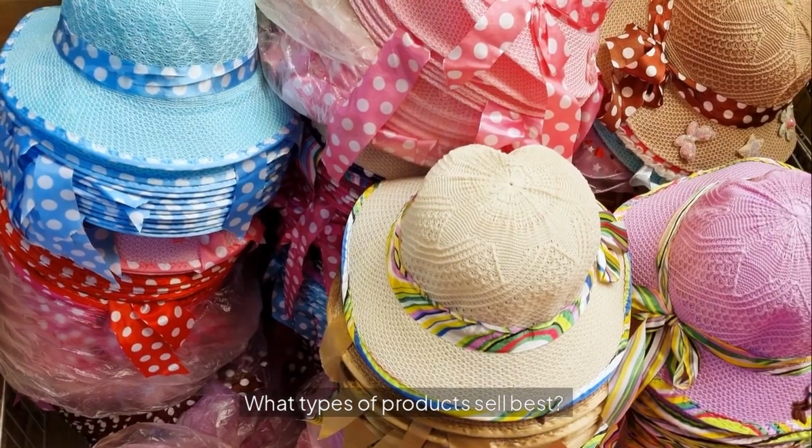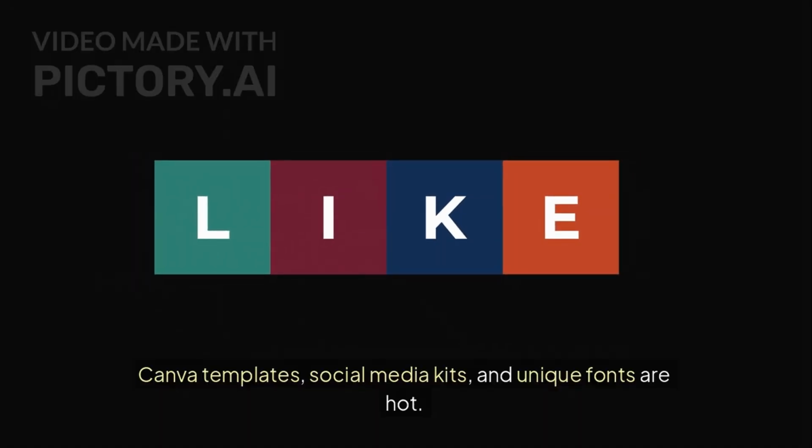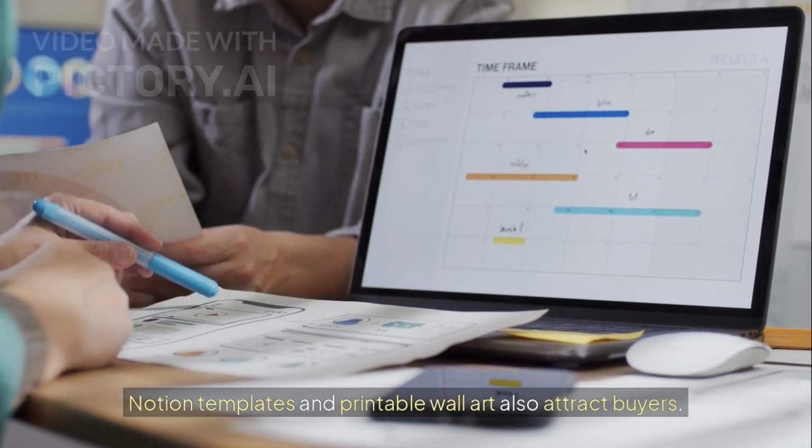What types of products sell best? Canva templates, social media kits, and unique fonts are hot. Notion templates and printable wall art also attract buyers.